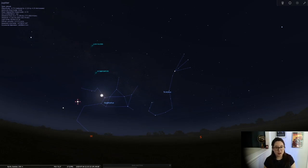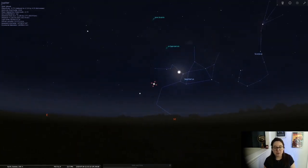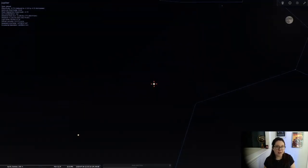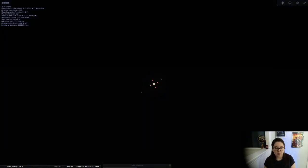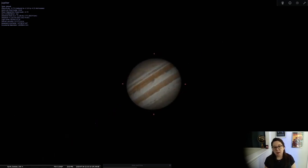So the cool thing also about this program, if I just center Jupiter right there, we can zoom into Jupiter and get a look at its features. You can see all of the swirling clouds. And if you were to look through your telescope tonight, this is exactly what Jupiter would look like. In fact, the planets that you see in this program, when you zoom into them, that's how they will look in real time, as if you were looking through a telescope.